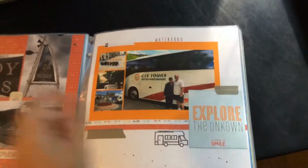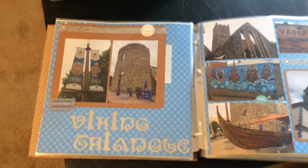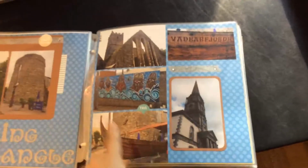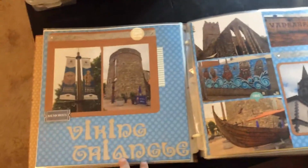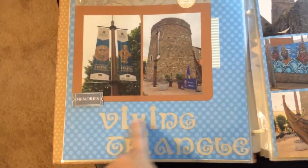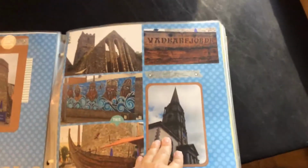And then they went on to Waterford. And I just stamped that on there. I thought that was a cute little stamp. Once they were in Waterford, they went to the Viking Triangle, which is pretty close to the heart of town. I also visited this when I was there, but they have added some different things, like this boat here. It wasn't there when I went a couple of years ago, so it was really cool to see that he got some different things. And then this, I have a Celtic die alphabet, and so I used it to spell out Viking Triangle. So that was fun that I got to use those.